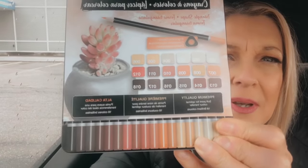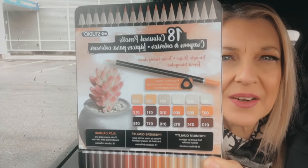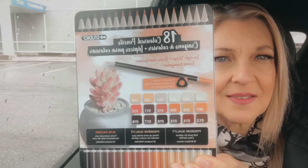Okay, so here's my Dollarama haul. I wanted to get some kind of pencil crayon for my Golden Girls coloring book, and I found these beautiful sets, these 18 colored pencils by Studio, and they come in different shades of one color. So I got four packs. I'll show you what I mean. I got this yellow, kind of brown, golden shade set. And there's 18 pencils in here. It says they are premium quality, soft point for optimal color transfer, and there's 18 brilliant colors in here. I really, really like these pencils. They're very nice.